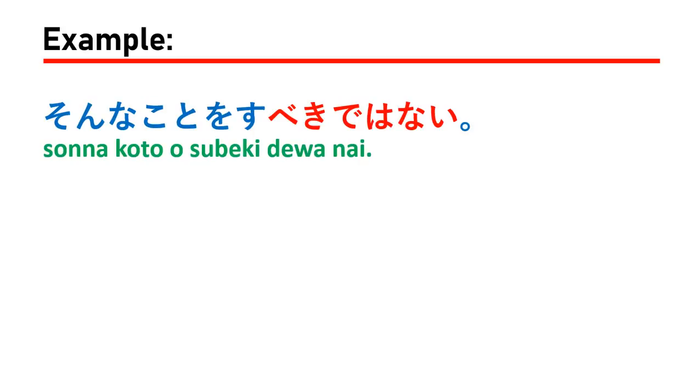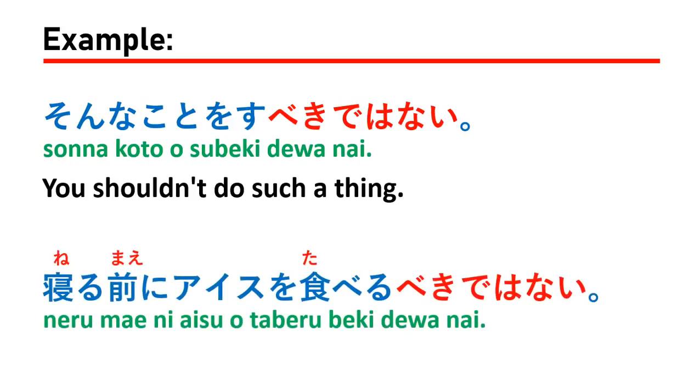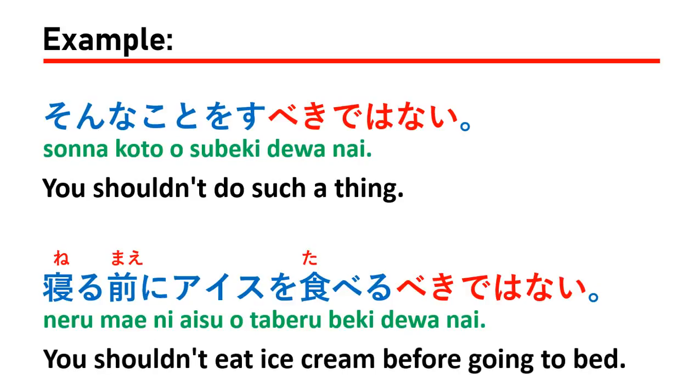こんなことをすべきではない。Which means you shouldn't do such a thing. In this sentence, you can use そんなことをするべきではない, because for する you can use both すべき or するべきではない。The next example: 寝る前にアイスを食べるべきではない。Which means you shouldn't eat ice cream before going to bed.